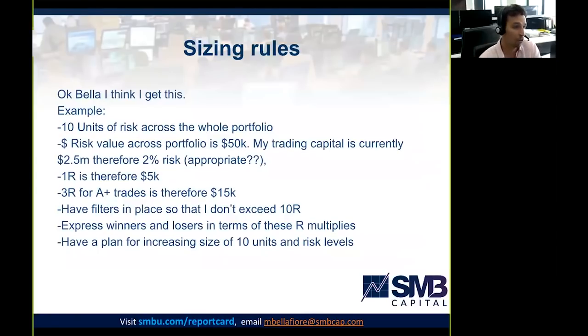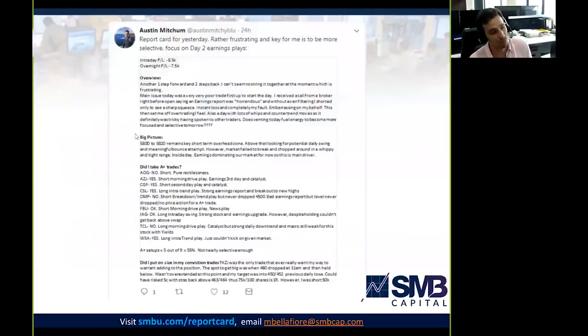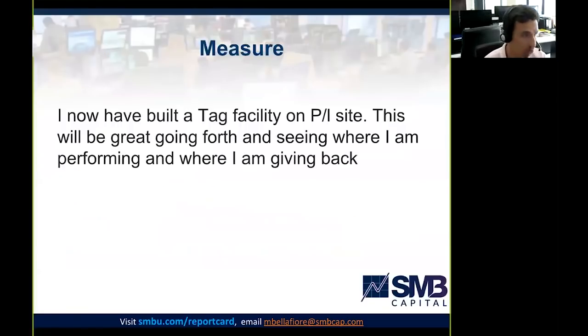Express winners and losers in terms of these multiples. That's quite self-explanatory. And have a plan for increasing the size of 10 units and risk levels. So, you were saying at the end of every month, if I'm hitting these numbers, I need a plan to get even bigger. I need a plan to scale that up. We're not there yet, but it might be, say, a 10% bump. It might be a 15% bump, whatever it is. So yeah, that's the action plan. The hardest thing really is understanding the stocks where you can risk this much. There aren't as many sometimes as I'd like.